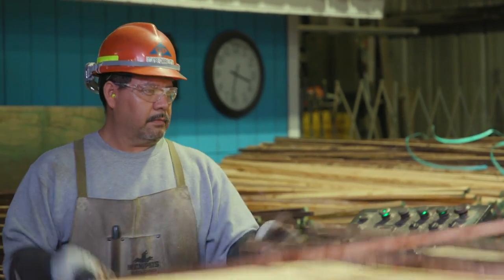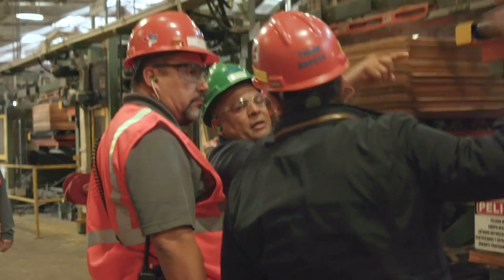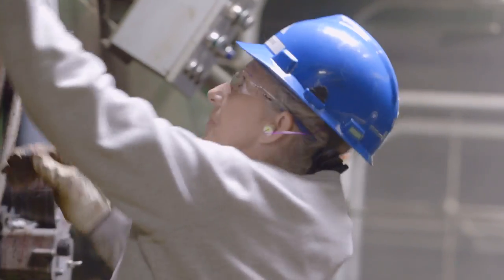There's a lot of opportunity out here. We reward those who put in the work. Started from an entry-level job, and now I'm installing new equipment. I had the opportunity to install two machines that are $20 million per machine. Georgia-Pacific is a company that will help you progress every step of the way for your career and which direction you want to go. I know they have me.